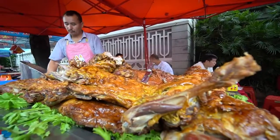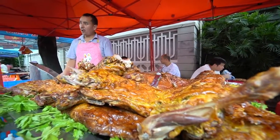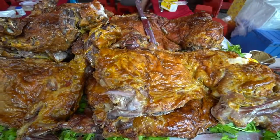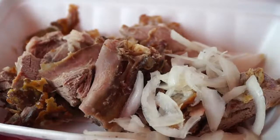We stopped at our first stall today for some roast lamb I just couldn't pass up. This is honestly meat heaven here at this market. So this is a roast lamb in the Xinjiang province style. So as you can see here, we've got a box. We bought 40 yuan worth. This just looks absolutely incredible.